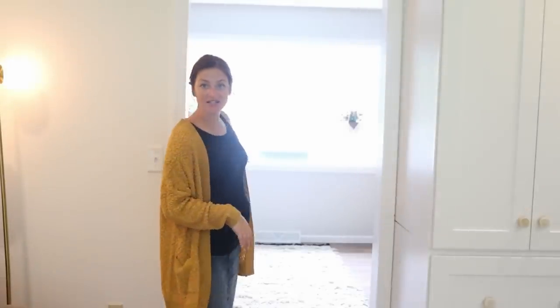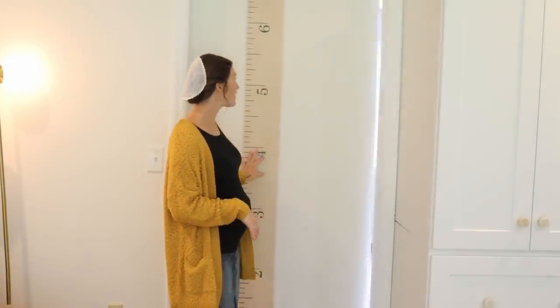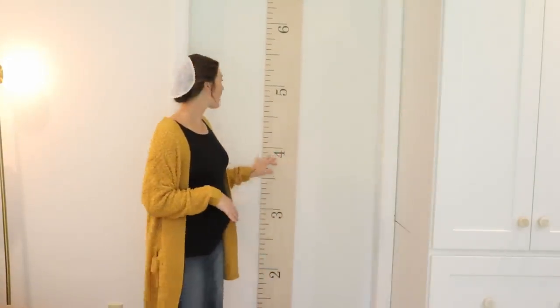I was going to use it for our Airbnb, and then we decided not to turn it into an Airbnb. So it was just sitting down there waiting for a good spot. I can't believe how perfectly the colors match. And then behind me here is the sliding door that Josh built into my office. And on the back of it, I painted it white and we mounted a family growth chart.